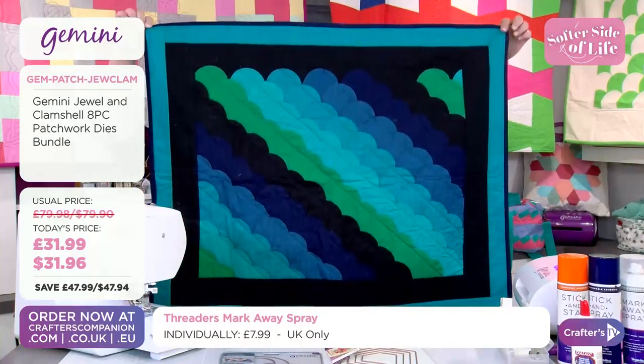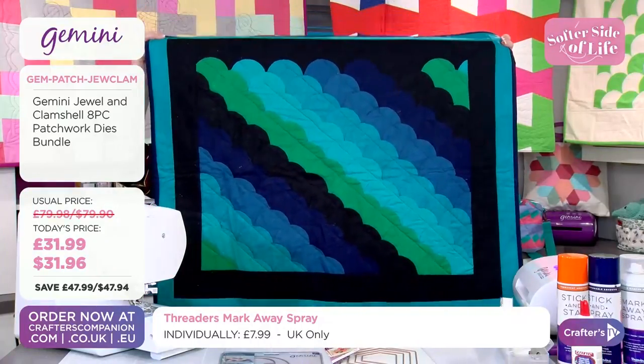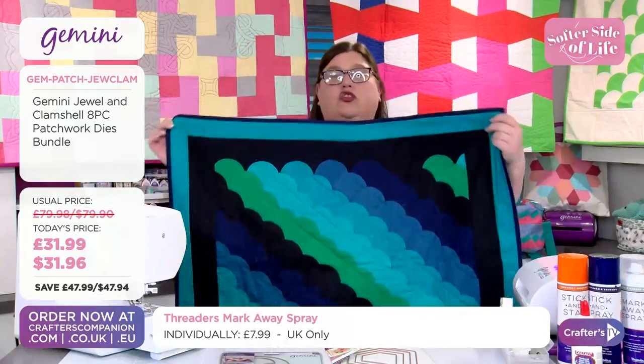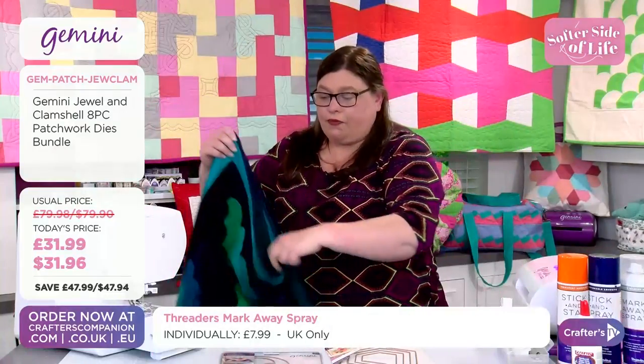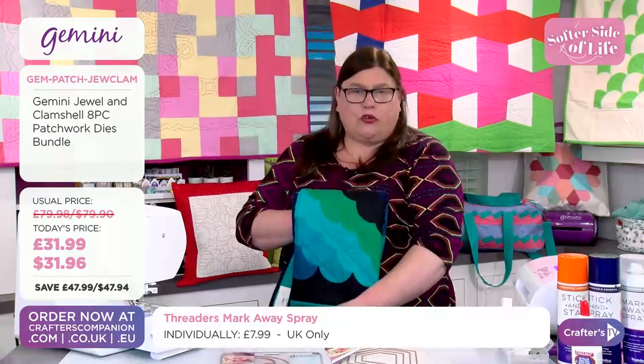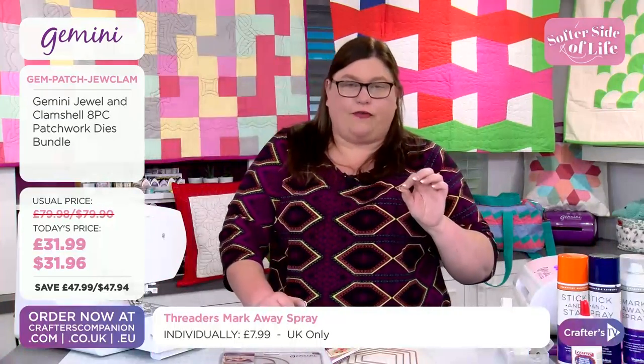I mean, look at that quilt. And that's actually appliqued on as well. But you can see that effect. And obviously that's all striped with one colour. But you can use your different colours as well. I've used our flutter fabric today. I've used three different colours. You'll see what sort of combination we have.